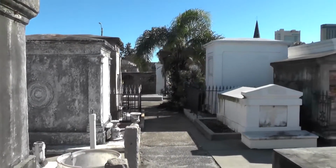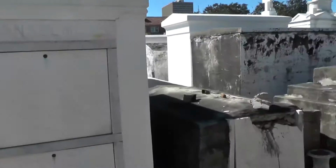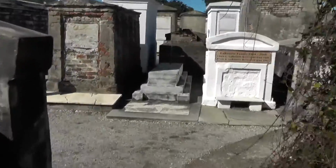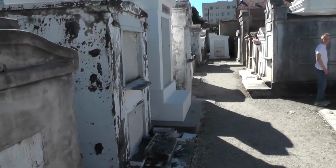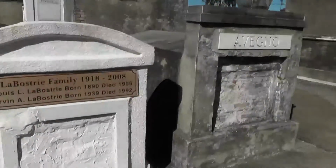Okay, so we're here today at one of the famous cemeteries of New Orleans. This is St. Louis Cemetery No. 1. And so far we've found graves as new as 2010 and some as old as 1778. So we're going to walk around here and see what else we can find.